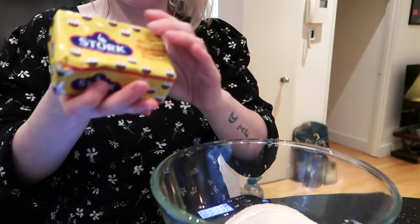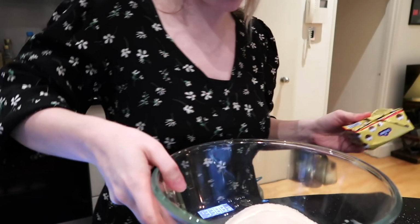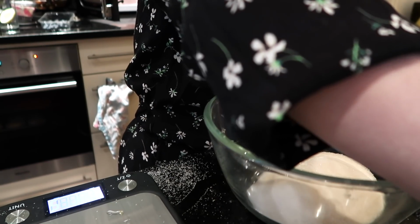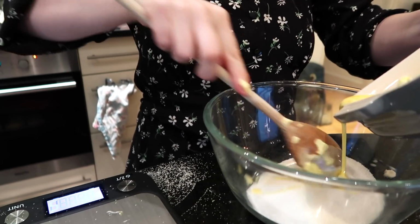Oops. And I need to melt my margarine here. I need 120 grams of this. I'm gonna melt it in a bowl. That is a lot of butter. This is so bad for you. Oh my god. Mix your light brown caster sugar with your melted margarine.